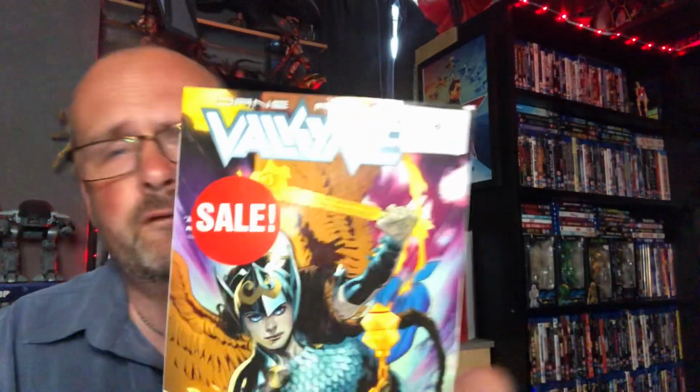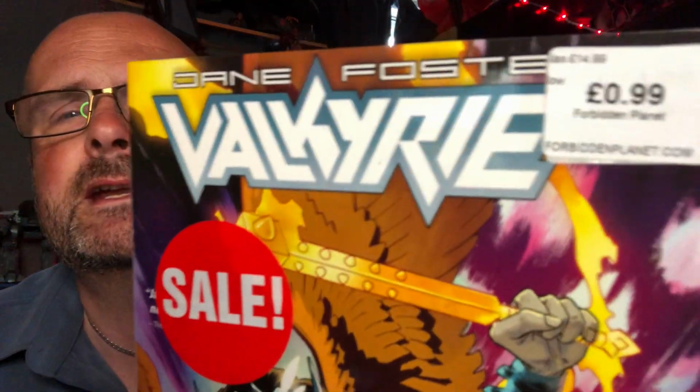But anyway, still in the comic book vein, I did pick these up in the Forbidden Planet, and I will show these because there's only 3 of them, and the sheer price that I paid. So first up, I picked up Jane Foster, Valkyrie, 99p. Look, it's a graphic novel. It collects 5 issues of the comic book in one, for 99p. So even if I read it and it's rubbish, it's 99 pence. You know, and I've read it for 99 pence.